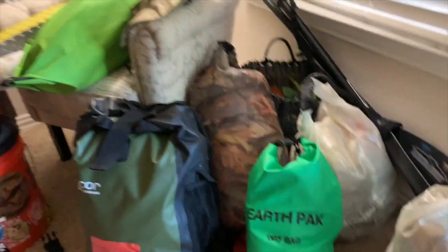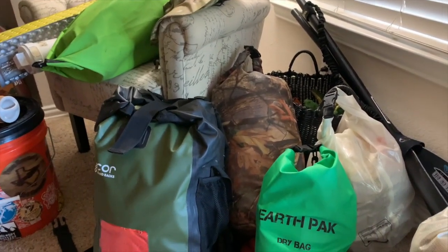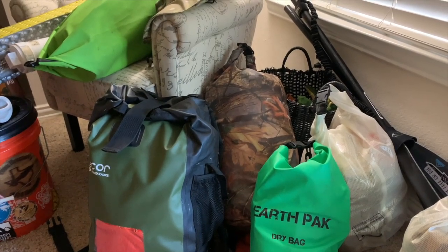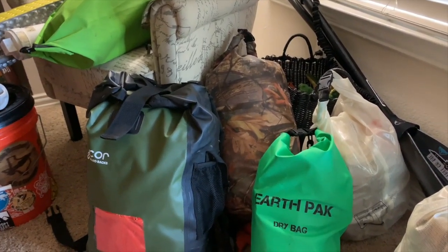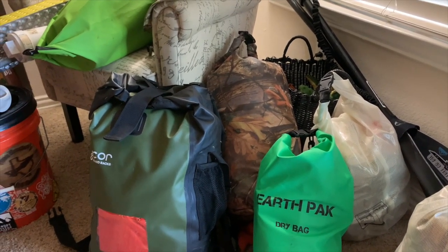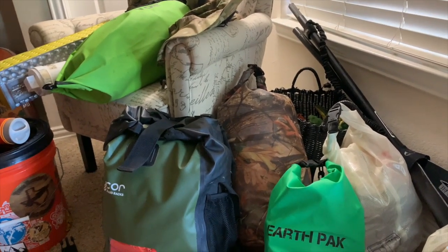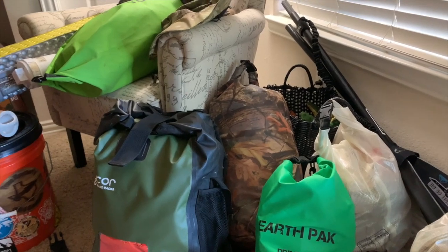pretty heavy on food and comfort, because really the only thing that we're going to be doing on this trip is eating, paddling, and sleeping. I didn't bring a bunch of fun gear stuff. It's literally just the bare essentials. I used to bring way more than this on the trip, and now it's gotten weighted down to four dry bags, my tent bag, and a day pack.